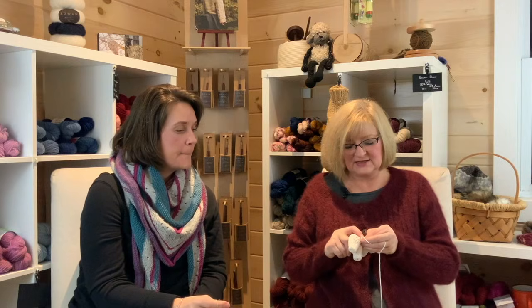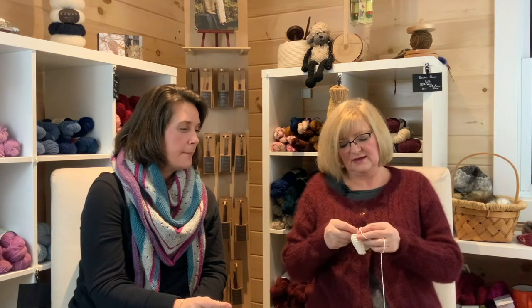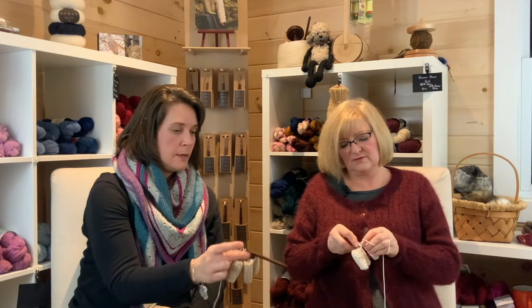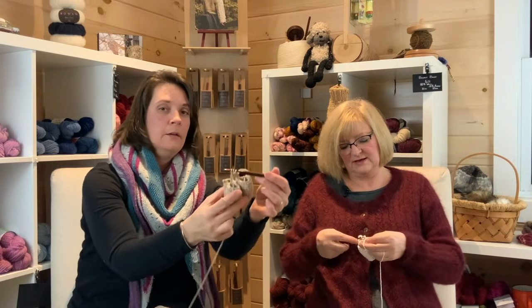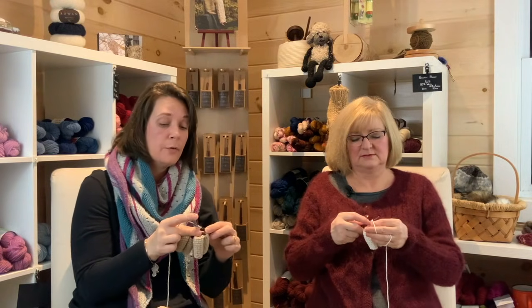Okay, there's the whole. I really wish I didn't do this chain as tight as I did. Okay, there. And then bring it through so that you'll end up with the 3 loops on your hook again. Got it. 3 on there. Yeah, so now we're going to pull through 2.